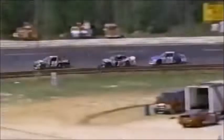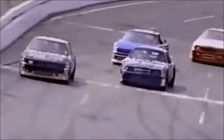Jeff Gordon may be a rookie here for the Busch Grand National Series, but he has run this racetrack twice. Once when it was dirt, once when it was asphalt in sprint car. So he knows his way around this particular track. A lot of difference between the two racing automobiles, but nonetheless, he's very comfortable because he's been here before.